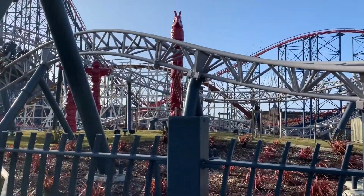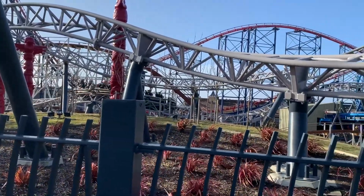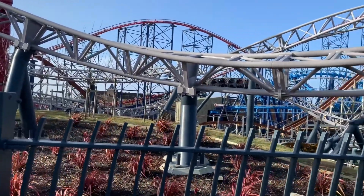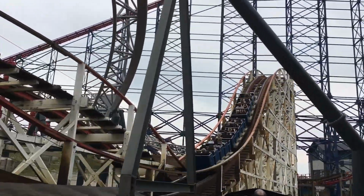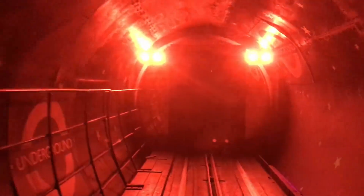All in all, a good coaster collection. If you're a coaster enthusiast that's just after blockbuster roller coasters, then this probably isn't the park for you. But if you want a very unique lineup that has something for everyone, then you should be good to go here. Blackpool Pleasure Beach has a great selection of indoor dark rides, which is great for when the terrible UK weather is upon us.